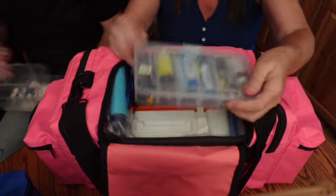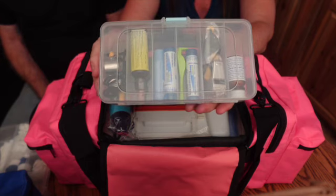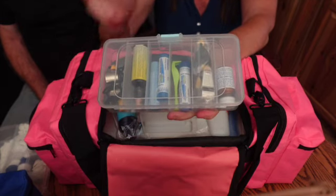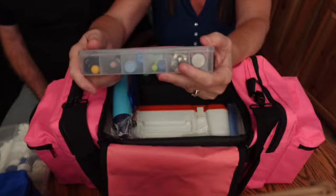So what else we have in here is a container with some herbal medications that we like, and these are things that I have purchased. I do have things that I make myself, but when you're around other people, they get kind of nervous about the things that we make from scratch.